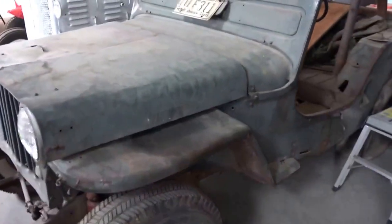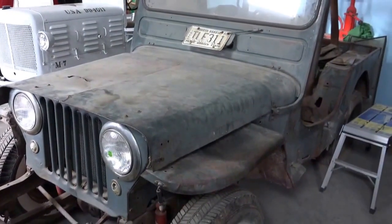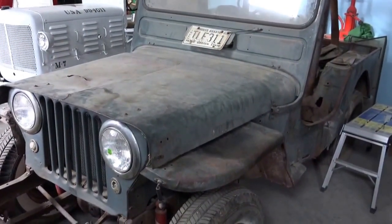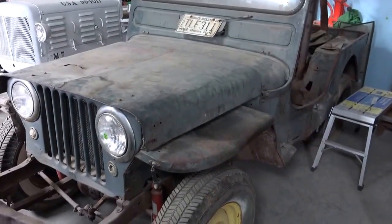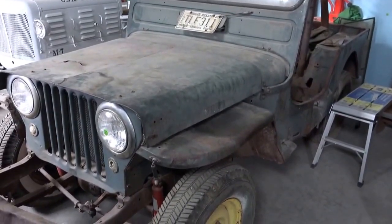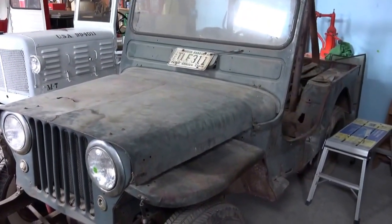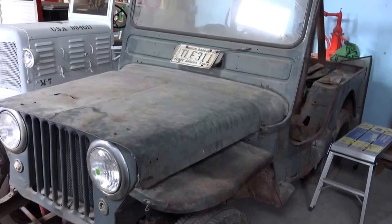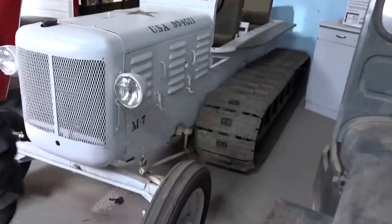Anything in particular about this? I've had that for 20, 30 years. It's been over in the pole barn. I'm not going to fix it. I've got it running good. I'm just going to leave it that way so people can see how beat up a Jeep can get and still run. Because it's pretty well rusted out and everything.